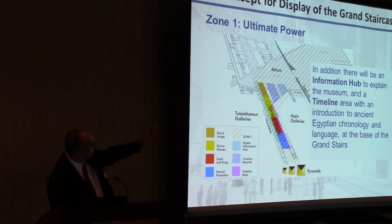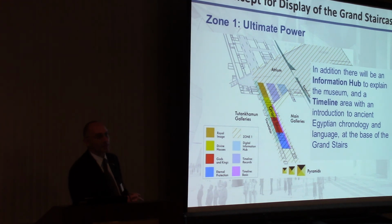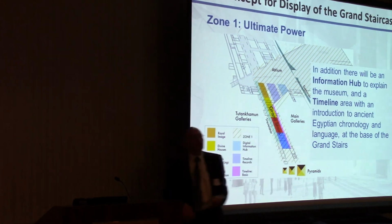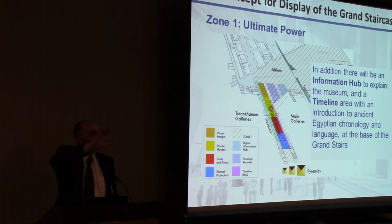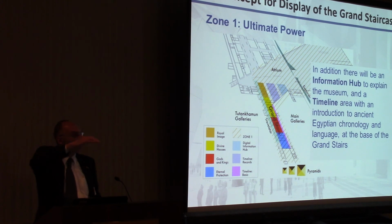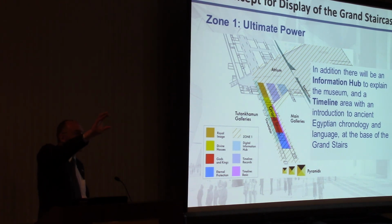The part immediately beside it, this one, is a timeline and ancient or royal records, for instance, including the royal title list from Saqqara. So there, in this part, you have these royal records, and that line on the wall beside the grand staircase, you will have a chronology of Egypt going up, so that you can really see there how ancient Egyptian history emerged chronologically, including objects from our own exhibition, so that you know which object is from which period.